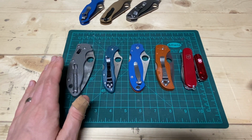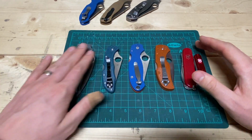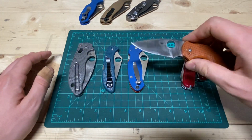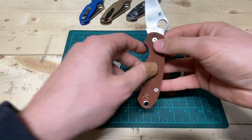Now on to blades. How do I begin this? I'll say up front, these are my favorite steels right here. So let's talk about these two first. I got these first. This is Rex 45, in the Native 5 Lightweight and the Para 3.